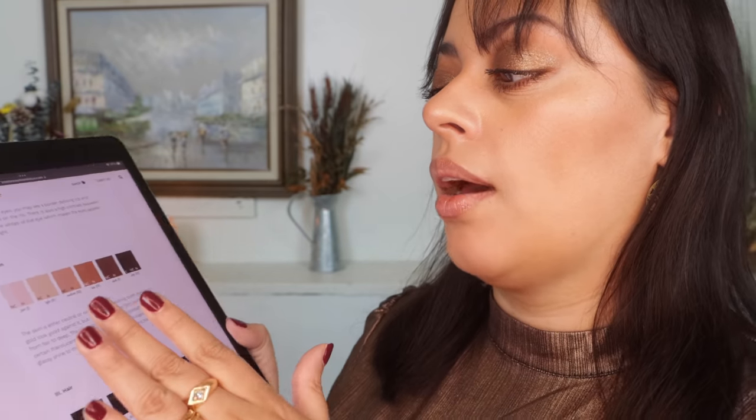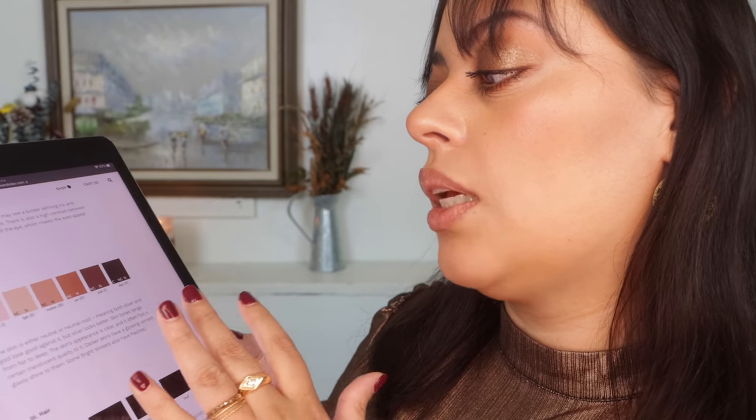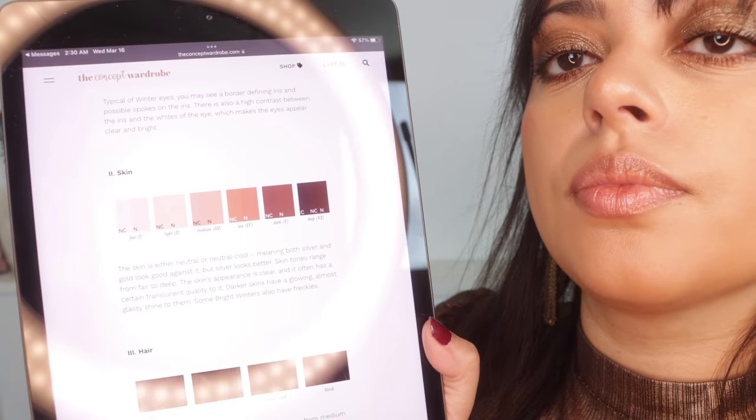For skin, we have neutral cools and neutrals. We have fair, light, medium, tan, dark, and deep. The skin is either neutral or neutral cool, meaning both silver and gold look good against it, but silver always looks better. Skin tones range from fair to deep. The skin's appearance is clear, and it often has a certain translucent quality to it. Darker skins have a glowing, almost glassy shine to them. Some bright winters also have freckles.